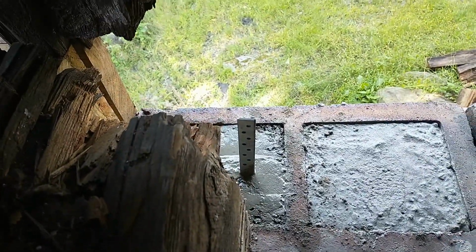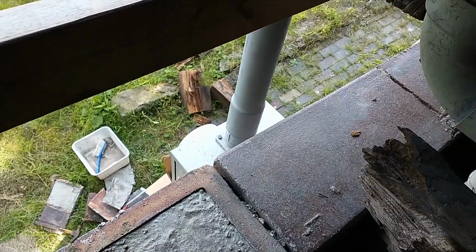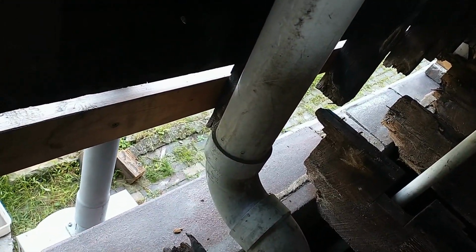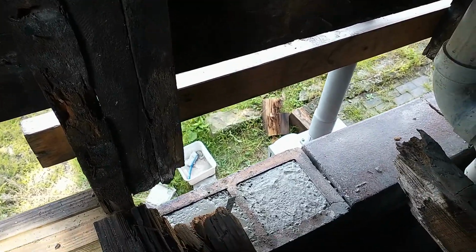This one is the first one. For the rest, I'm going to have to cut holes in the tops of these blocks to put several more in along this 10-foot or so length that I'm replacing. So the original sill was not attached to the foundation, but this section will be because it's required.